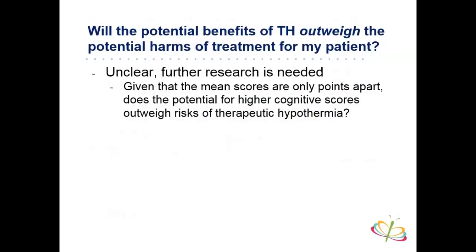We do body cooling. Some of those studies show minor differences, but those tend to be minor. There's been some discussion in the past of doing shorter time frames, like 48 hours. I'm not sure if we've seen any. Does anybody know? No. Shorter time frames? I think everybody's standard of care is still 72 hours.